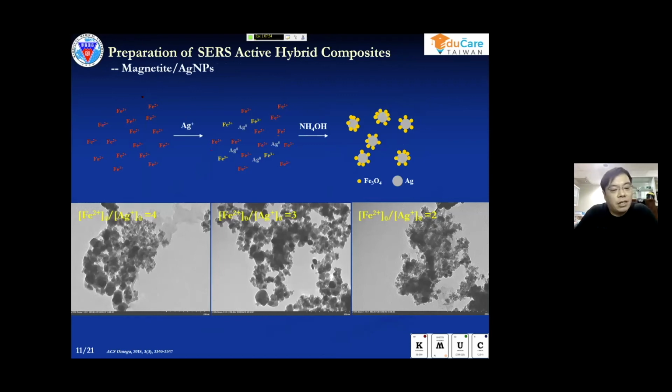Then next, we also prepare magnetic doped nanoparticles. For example, we dope iron oxide nanoparticles with silver nanoparticles using spontaneous oxidation-reduction, and we can prepare this kind of nanoparticle.